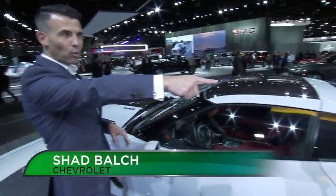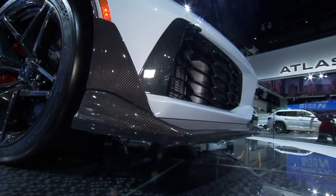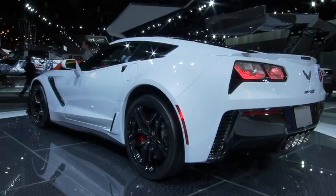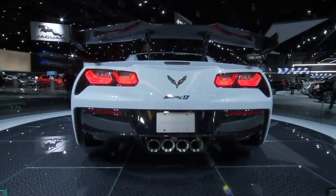But what's most impressive with this is the aerodynamics. So you see this big tall wing here in the back? Yep. This combined with the front splitter in the front at full speed adds about 450 pounds of weight to the car to keep it stuck to the ground. Wow. Because when you're going that fast, that's what's key, is keeping the car stuck to the ground. You don't want to take it off.